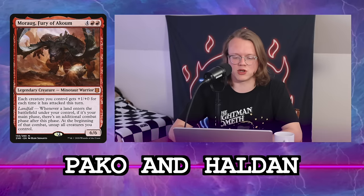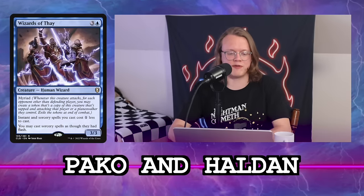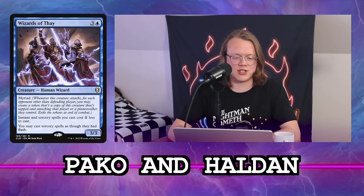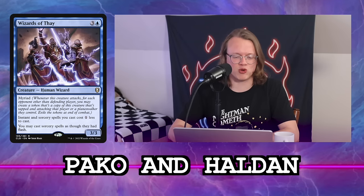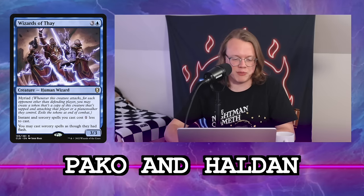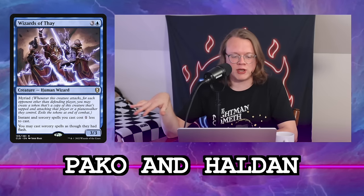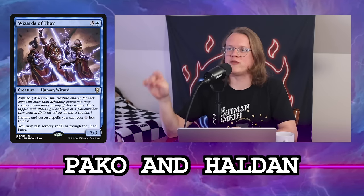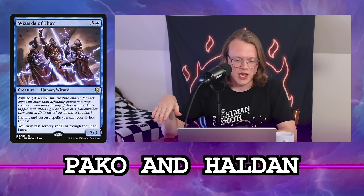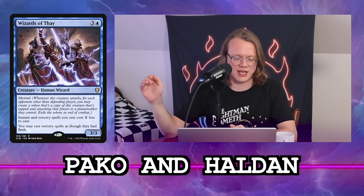There's so many cards to talk about. I want to talk about Wizards of Thay. Yeah. Because this is another card I had never seen before. This is 3 and a blue for a creature human wizard. It's a 3/3 with Myriad, which I always forget what Myriad does, but when it attacks, for each opponent, you make a token of this creature that's tapped and attacking each other opponent as well. And you exile those tokens at the end of combat.